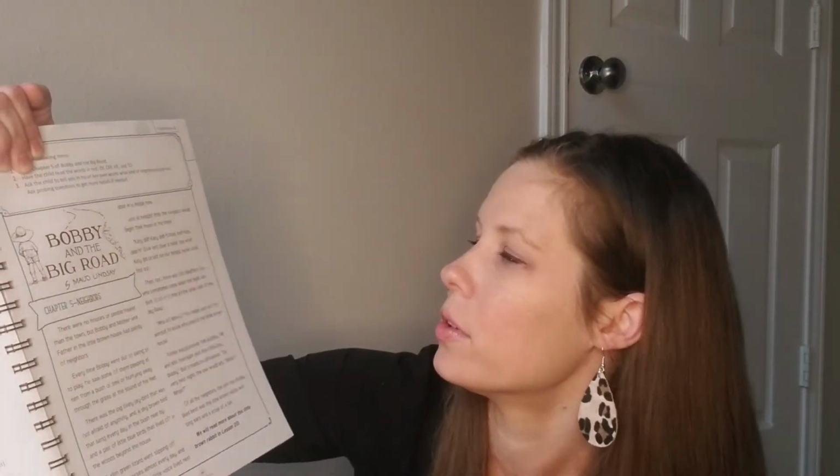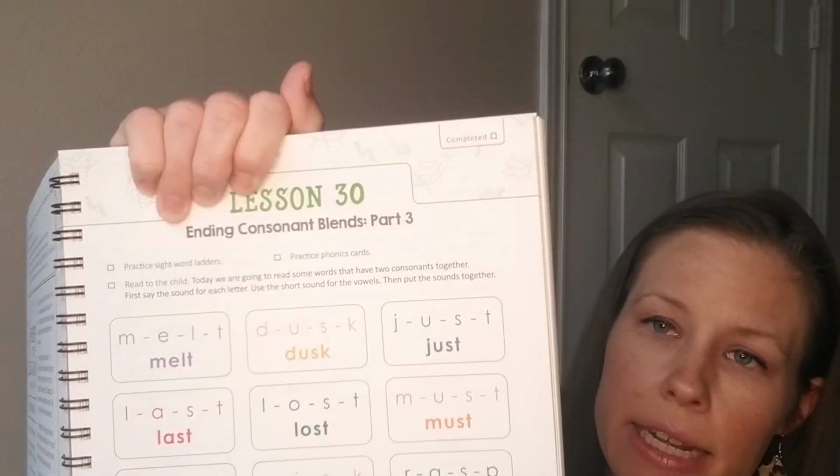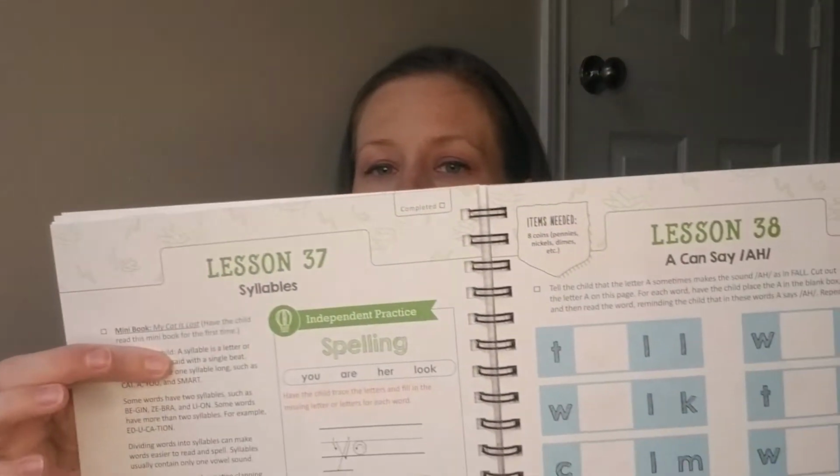I don't know if you can see the red words, but very simple: to, he, of, off. So very simple words that they maybe would already know. They read that, and then you read the rest of the story. So that pretty much is how the course book, they go into ending consonant blends, is aligned. Very short and simple. Here's lesson 37, here's lesson 38. So very, very easy lessons.